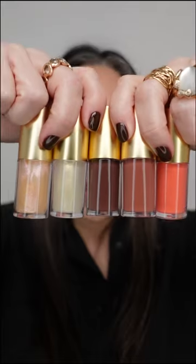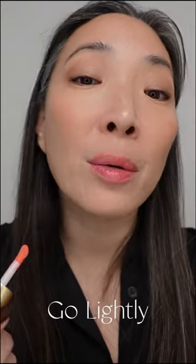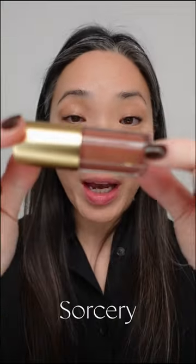Hey guys, I ordered 5 of the new Lisa Eldridge Gloss Embrace lip glosses. Let's try them on. First, let's try Go Lightly. This is such a beautiful, sheer, bright coral pink. I love this shade so much. Perfect for the springtime.